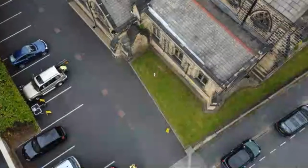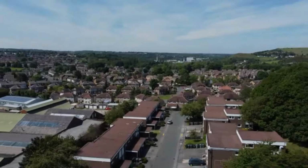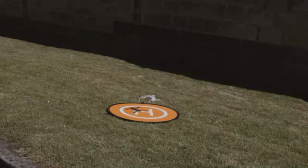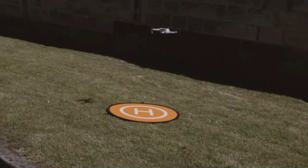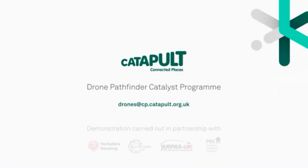Vantage UAV are one of the many drone service providers on the market today, and the market's expected to grow significantly over the next few years. To find out more about how the Connected Places Catapult is helping unlock the benefits of drone services, please get in touch.